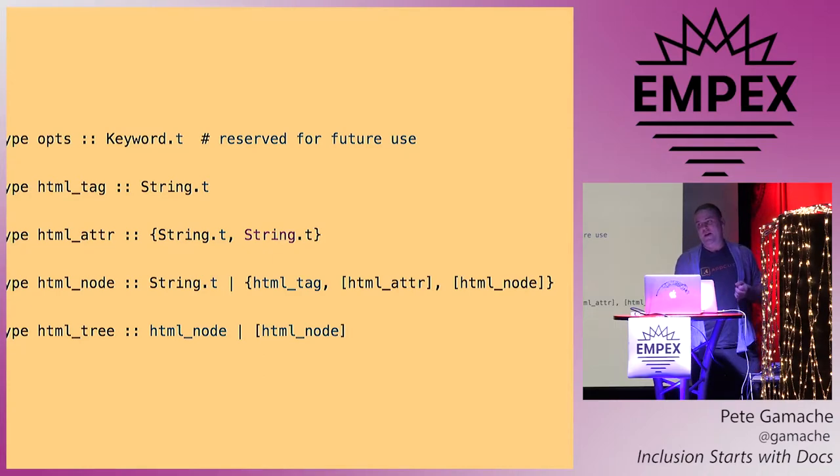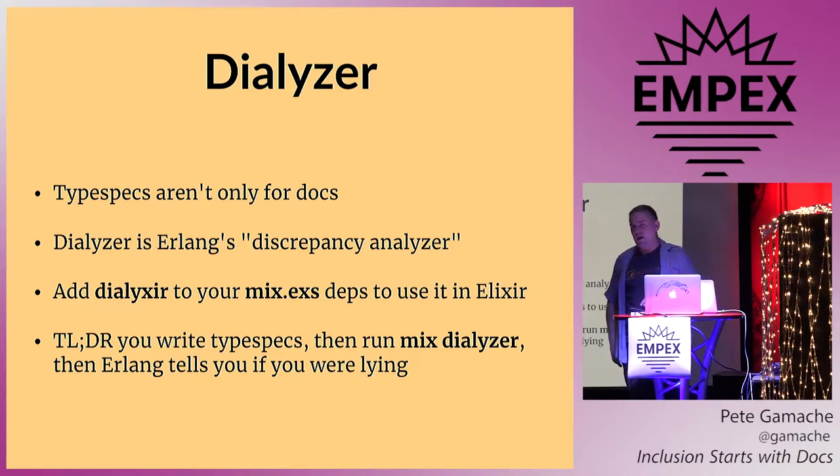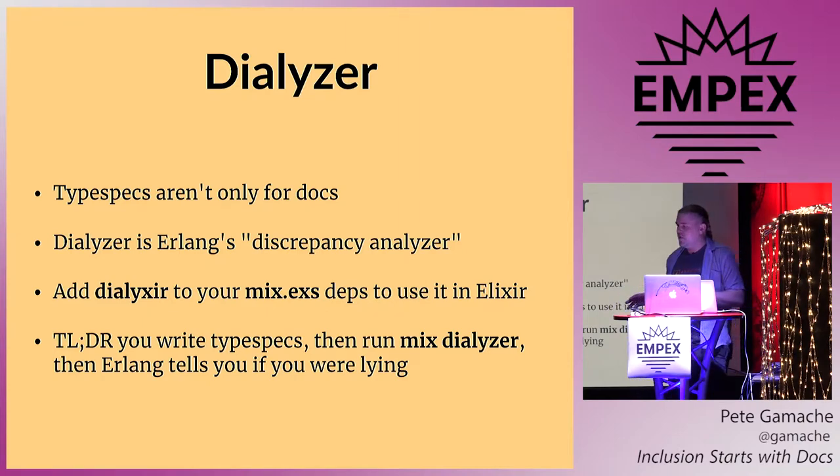And then once you've got your type specs in place, I think a lot of people in the room, I've heard mention this word, dialyzer, Erlang's discrepancy analyzer. It's pretty great. Essentially, it takes a long time to run the first time because Erlang is building up a lookup table. But after you grind that out for a few minutes, you can reuse that lookup table. It works really well on your own machine. It works kind of sucky in CI. If you want to have that as part of your testing suite, you actually have to jump through some hoops in order to cache those lookup tables. But on your own machine, it'll generally work out fine.